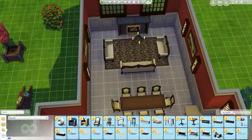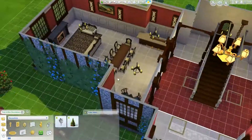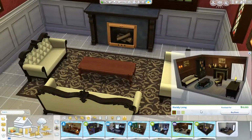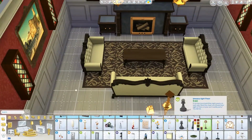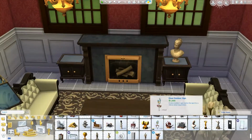It can work as a guest room, or you can put the family member that you don't like. Like your least favorite kid, or your mother-in-law. That's so terrible to actually say.